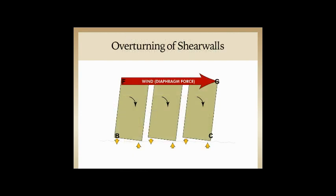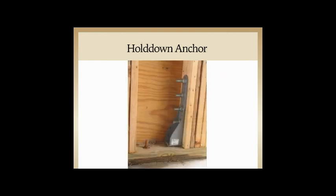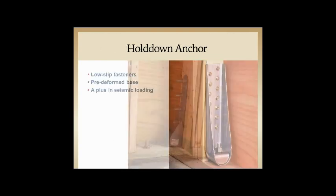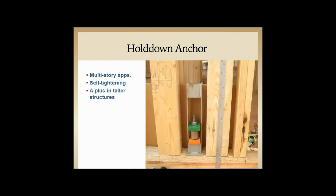As the shear walls are loaded, we have overturning forces. This is the case for shear walls as well as bracing. It just so happens that bracing is not required to be designed to restrain this overturning. But for engineered walls, we have these hold-down anchors, as you see here, to resist the overturning of the shear walls as the load is applied. We have to use a rational analysis in the case of an engineered building.